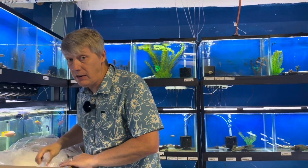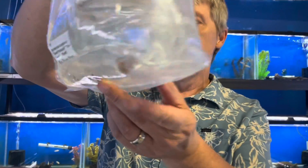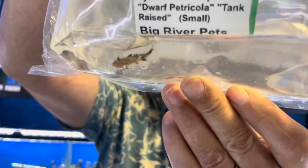Let's see, these are the whitetail hemiodus. They went over so well, we went ahead and brought in a couple more. They look like they may be closer related to a penguin tetra or a hockey stick than the hemiodus. They are a different genus. Very cool looking fish and about the same size as a hemiodus.